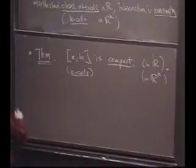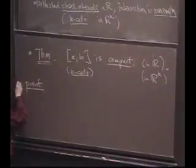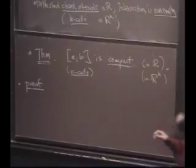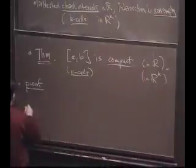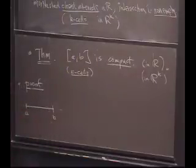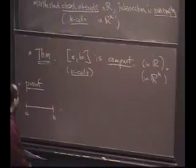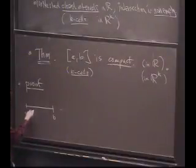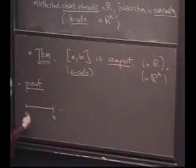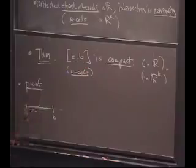Okay, so let's prove this. How are we going to prove that AB is compact, the closed interval AB? Let's draw ourselves a little picture. Here's an interval AB. Well, to show that it's compact, I'd want to show that any open cover has a finite subcover. Now, that's a lot of open covers to check, right? And certainly, I could maybe try to start that way. But here's another strategy for proving that this is compact. I could try to prove this by contradiction.